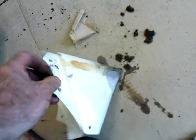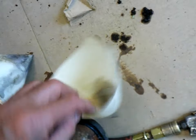Let me get out in the light where you can see this stuff. This is what I got out of it. Look at this. This is all the stuff that I've, and if you look at these rags that I wiped it out with, see all that brown stuff? That brown stuff is all of that sediment.